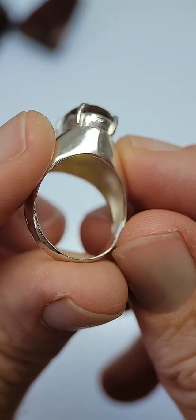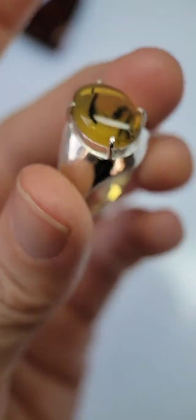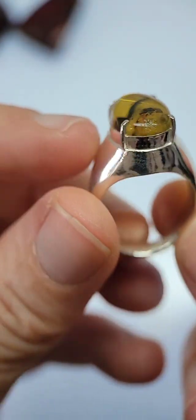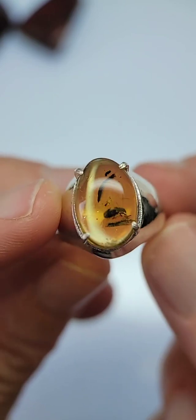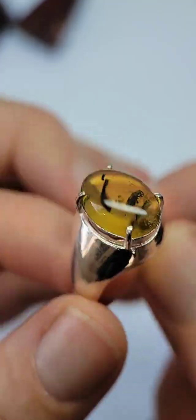Nice. Rings are 150 each. Take to claim. Let's see, we have this ring from before, from yesterday. It looks very big. This one's size 9.75, maybe 9.5, 9.75. And it's got a beetle and a little something behind it.